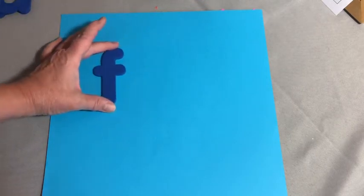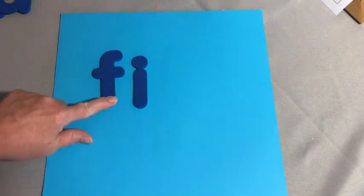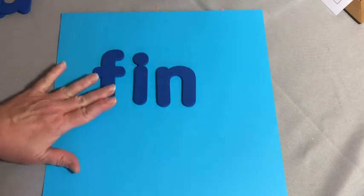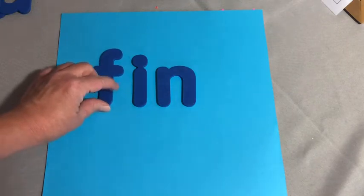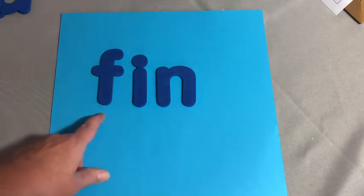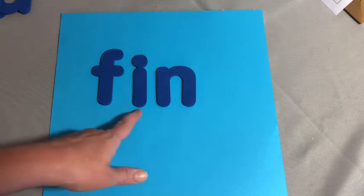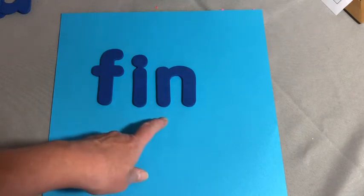So I want to review also that long I, silent E pattern, but we're going to look at it a little different way today. I want you to see how E changes a word. And so I'm going to put one of our short vowel words that we can sound out. F-I-N. So I have F-I-N, and the sounds are F-I-N. And if we blend that, it would be fin. Fin. A fin is like something on a fish.